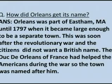Question: how did Orleans get its name? Orleans was part of Eastham until 1797 when it became large enough to be a separate town. This was soon after the Revolutionary War, and the citizens did not want a British name. The Duc d'Orléans of France had helped the Americans during the war, so the town was named after him.